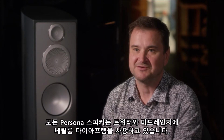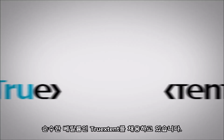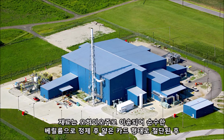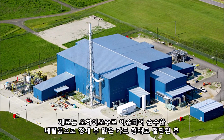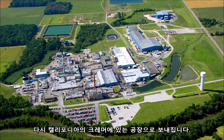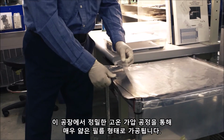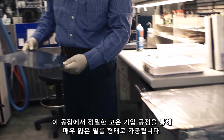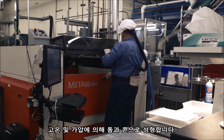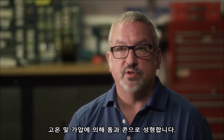All Persona speakers use tweeter and mid-range beryllium diaphragms. We're using true extant material, which is pure beryllium. Then the material is brought to Ohio, where it is refined into pure beryllium, cut into small, thin cards, and sent to our facility in Fremont, California, where we then roll it into very thin film with a very precise heat and pressure process. Then the material is formed using extreme heat and pressure into domes and cones.